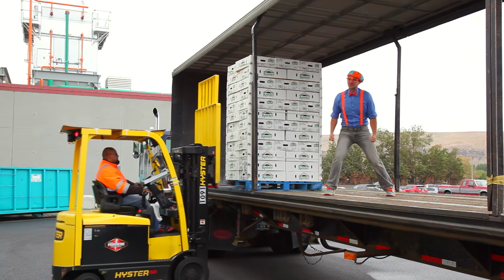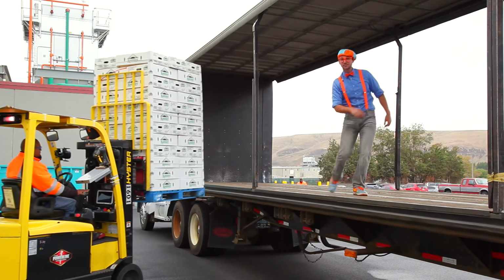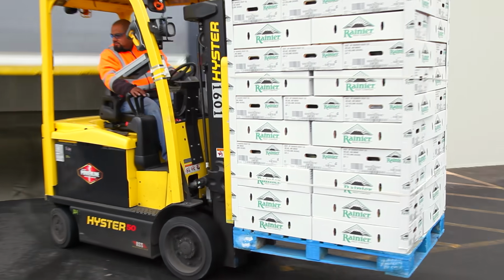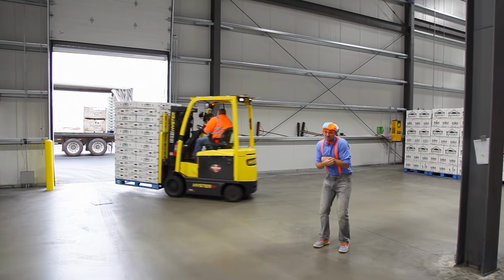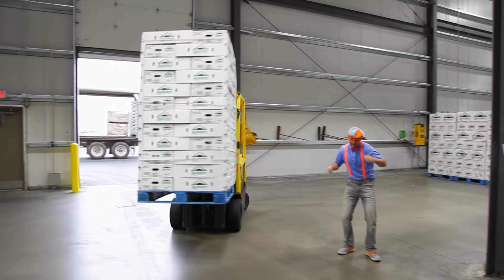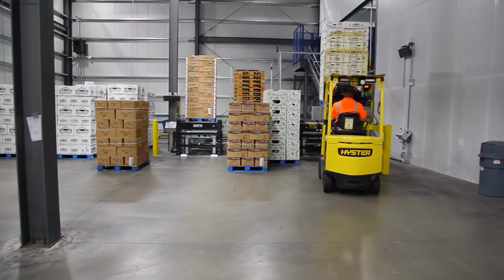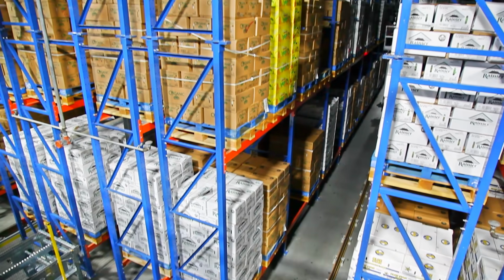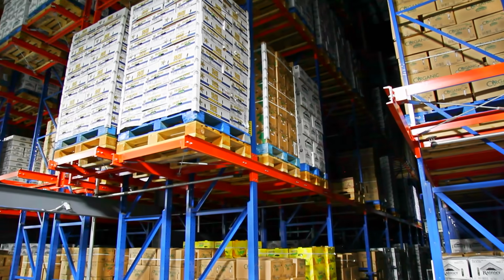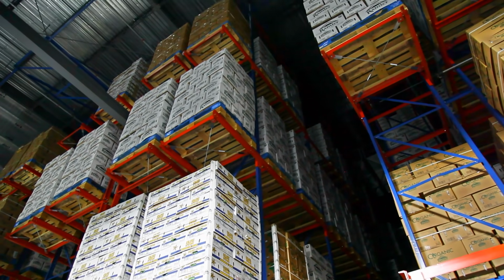Now that the apples are all clean and packaged up, we gotta store them in a giant refrigerator and wait for the trucks. We're inside the giant refrigerator now. It is very cold in here. This is where all of the apples get stored. Wow! Look at how many apples there are. That's a really tall storage building.